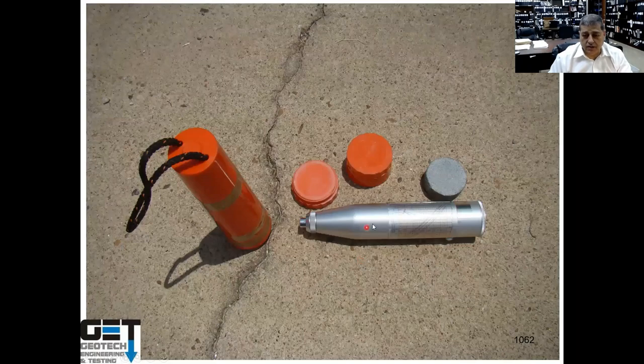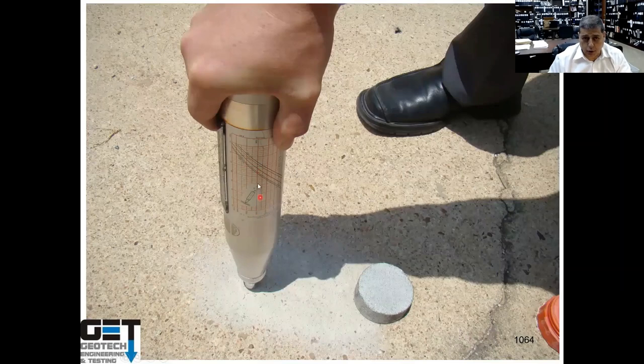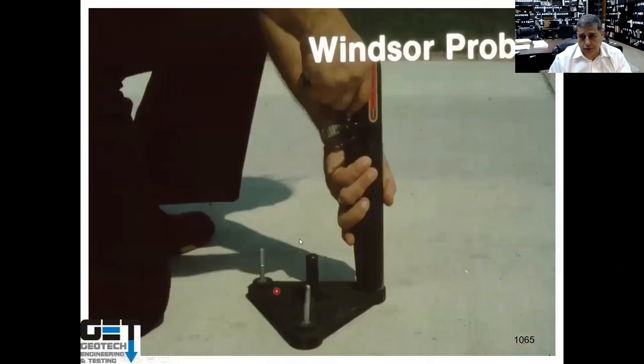Basically, it's a device. It's got a spring in it. You push it into the concrete. You level the concrete. You push it in there. And it tells you what kind of strength it has by correlation. It overestimates concrete strength. You can also do Windsor probe.